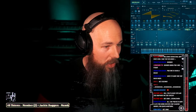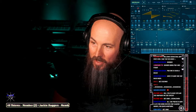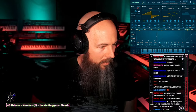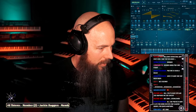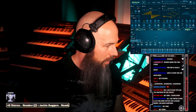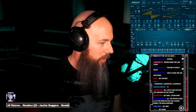So I actually don't use Serum all that much. It's over here on the left hand side. Are these the macro knobs? Let me go pull these up. Oh, cool. I should have been doing this the whole time. So you can control the filter to close.